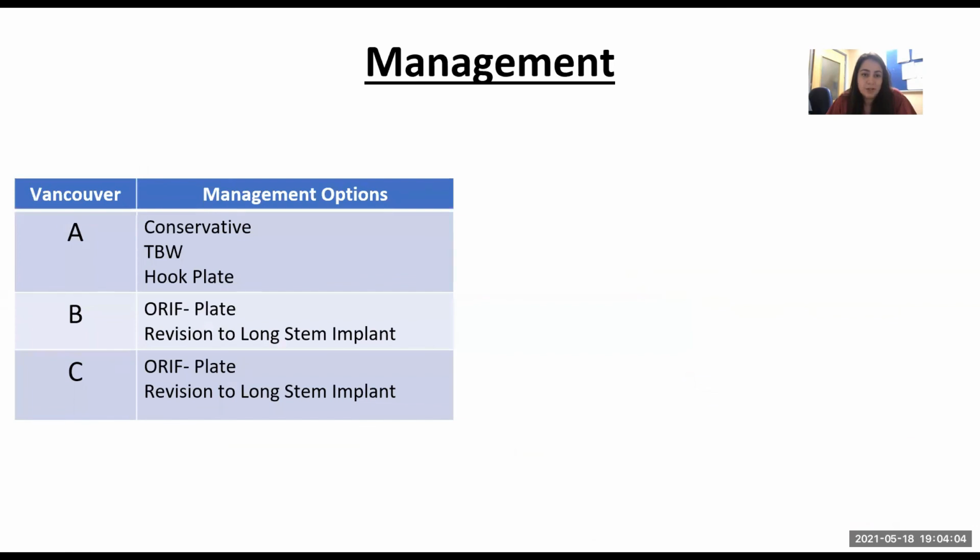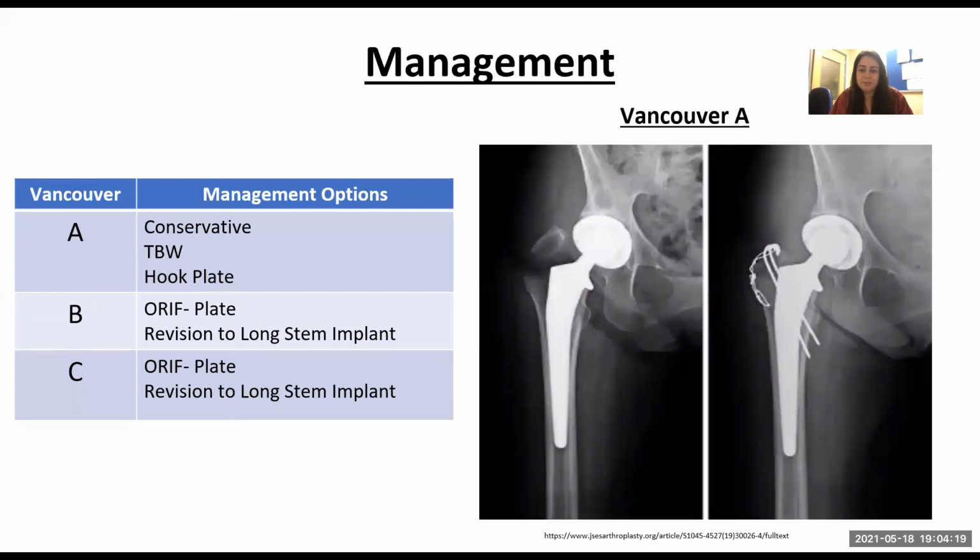So we'll go through the management options. For Vancouver A, that was the one where there's a fracture at the top of the stem, usually at the greater trochanter or the lesser trochanter, and this is not in association with the stem itself. We'll have a picture now. So you can see on the left side there is a greater trochanter fracture, which has been fixed in place with a contraption called a tension band wire. You could also use a metal plate in the shape of a hook, which is called a hook plate. So that's for your Vancouver A's.